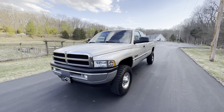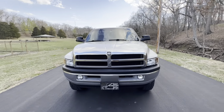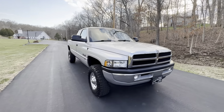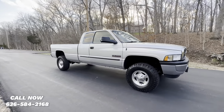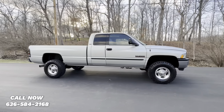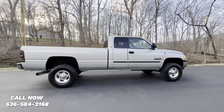Up for sale is our 2001 Dodge Ram 2500 with a 5.9 Cummins and just 121,000 miles. This truck is in excellent condition, inside and out. It has been extremely well taken care of.